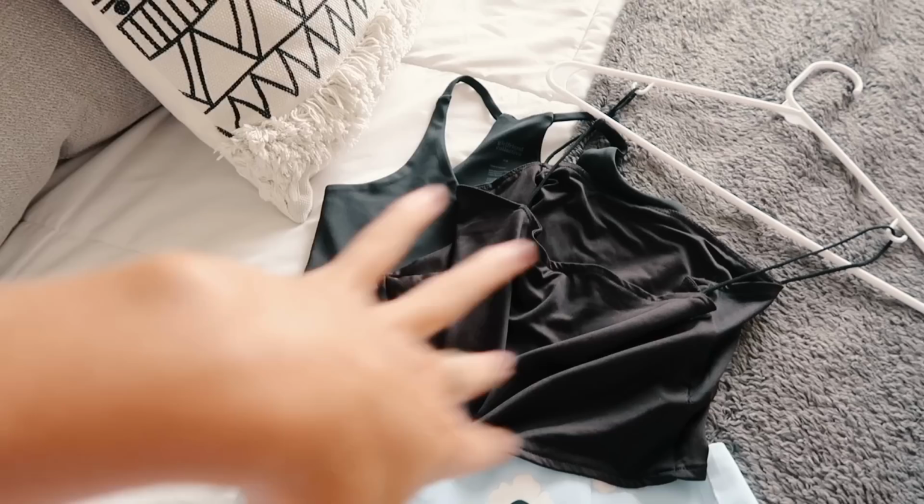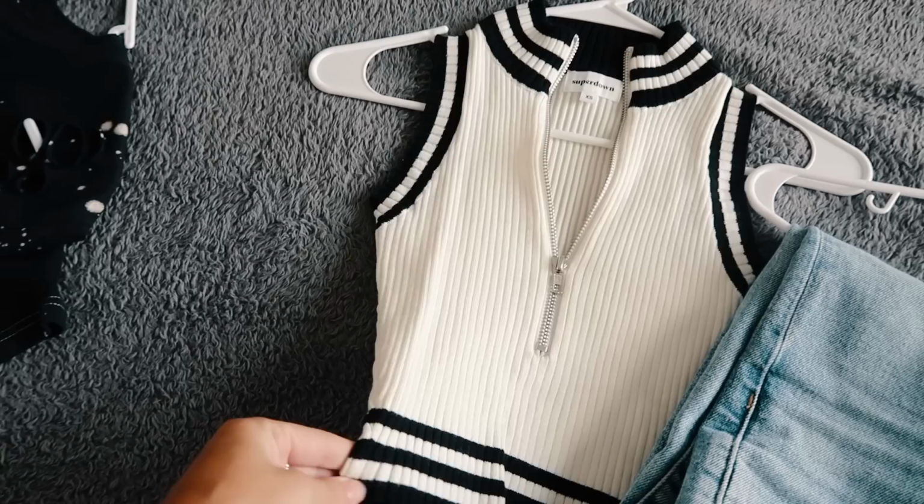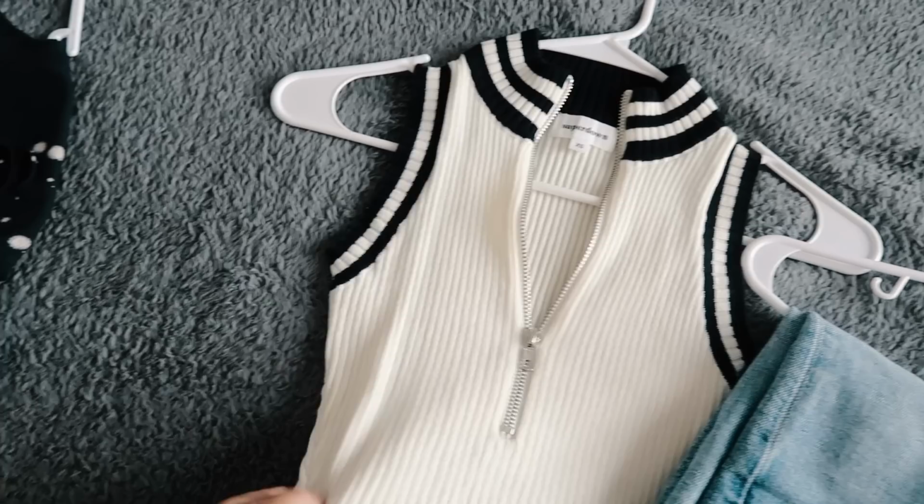And then along the same vibe of the collared shirt, I feel like this is very stylish right now. It's kind of that old school, almost like varsity looking. I don't know how to describe it, but I love this shirt. So for my just basic outfit, I just have this with a pair of high-waisted jeans.